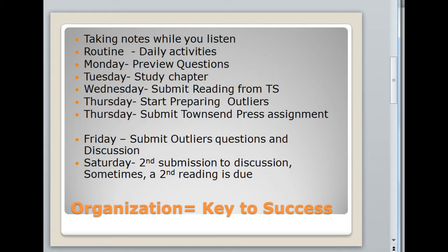Every week on Monday, the preview questions are due. Before you do the preview questions, on Monday I would listen to these notes and then do the preview questions. Now, how do you do the questions? By previewing the chapter, skimming the chapter. You definitely don't need to read the whole thing, but you need to skim it in order to do the questions. Those are always due on Monday evening at 11:55.